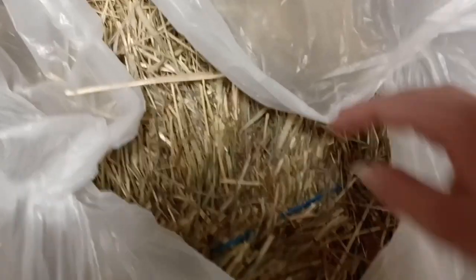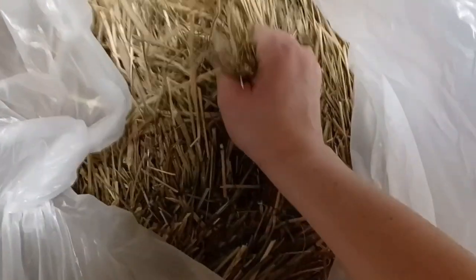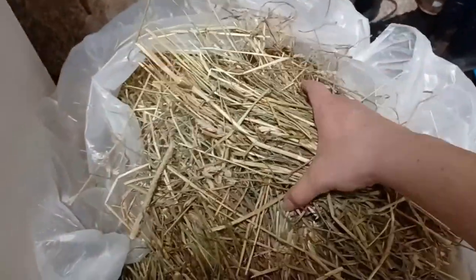Wash these. So this is a Timothy and orchard grass mix. At least I hope it is. I'm not familiar with hays yet. I wonder if I should cut this in half. I saw someone do that once in their rabbit video.